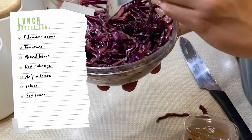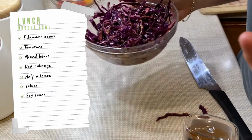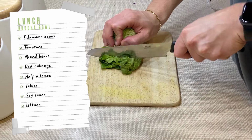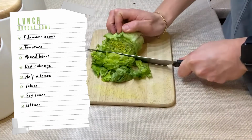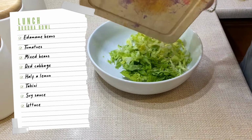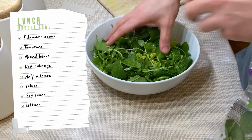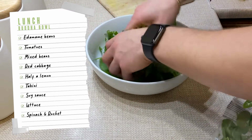And then just let it sit to the side for 5 minutes to let all the acids absorb and make it a little bit softer. And I'm just going to chop some lettuce quite fine because I prefer it fine in bowls. Start off with a base of the lettuce and also some more mixed greens of spinach and rocket. Just mix all that in.